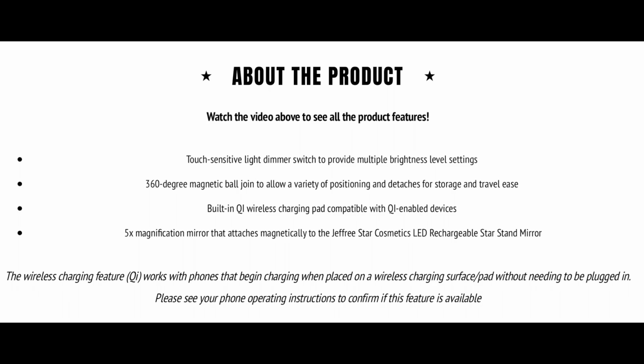Feel free to pause here, but I am going to read through these points. Touch sensitive light dimmer switch to provide multiple brightness level settings. 360-degree magnetic ball joint that allows a variety of positioning and detaches for storage and travel ease. I have to say this is one of my favorite aspects of the mirror. Then we have a built-in QI wireless charging pad compatible with QI enabled devices. Then we have a 5x magnification mirror that attaches magnetically to the Jeffree Star Cosmetics LED rechargeable star stand mirror.